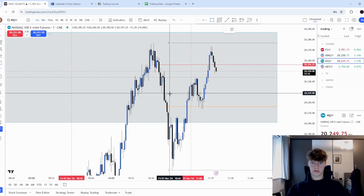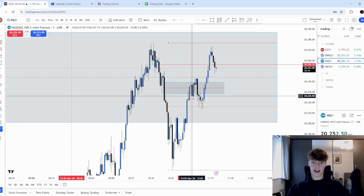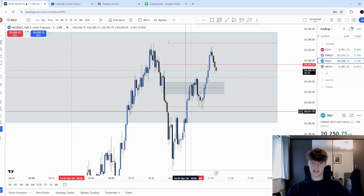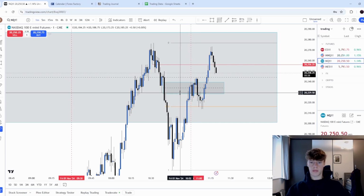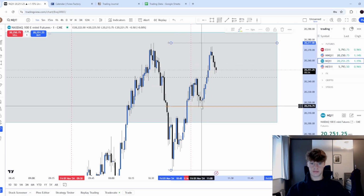And then there's these imbalances above equilibrium. We come in, we fill it, we get a reaction, but that is at 11:01. I'm not entering there anyway because I'd want to see this imbalance get invalidated before entering. But no trades taken. Right decision yet again.